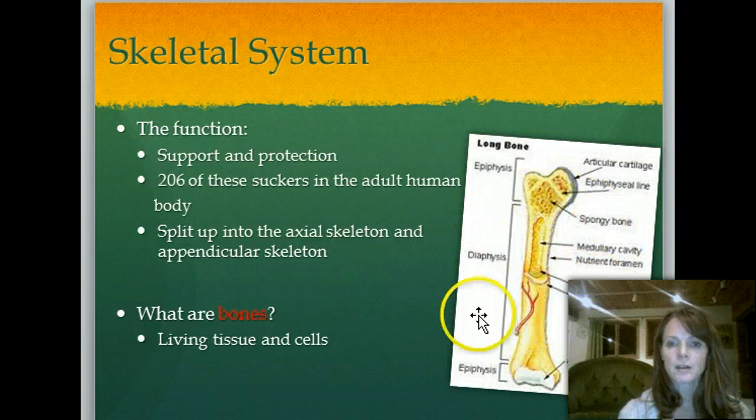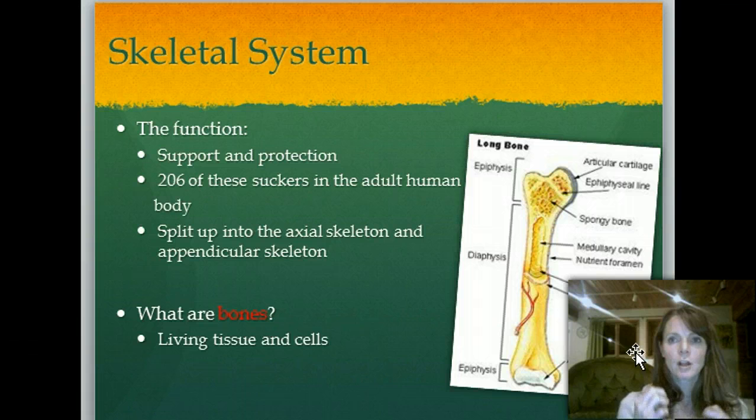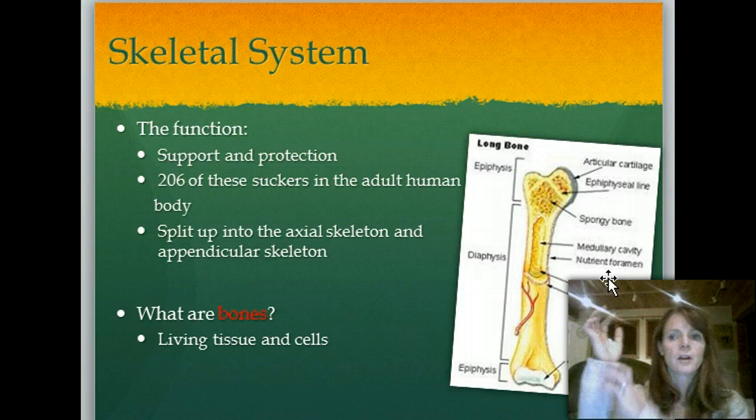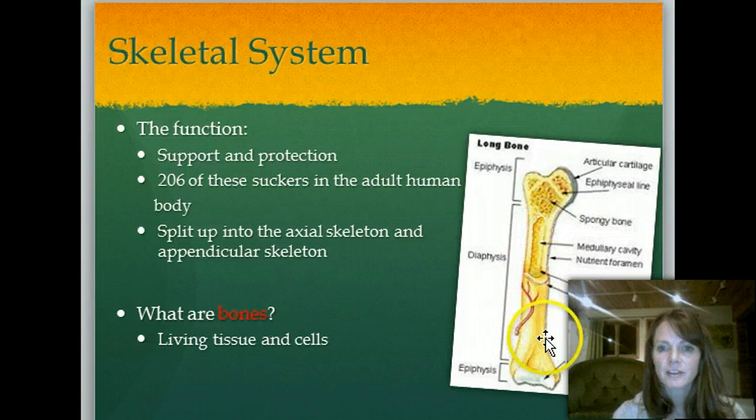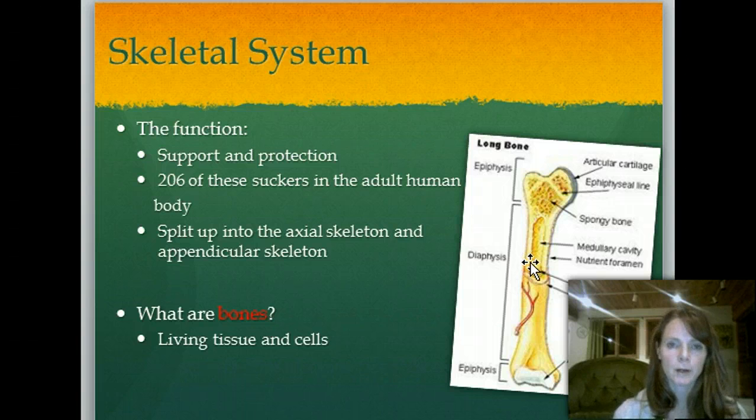So here's kind of a general picture of a long bone, okay? We have small flat bones and we have long bones. And long bones have the same kind of makeup throughout our bodies. That would be like our humerus in our arm, our femur in our leg, our tibia and fibula in the legs. Those are all long bones, as well as the bones right here, the ulna and the radius. You have what we call the shaft right here, or the diaphysis, and in here is called the medullary cavity, where bone marrow is produced.